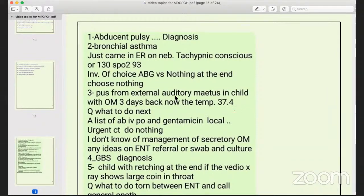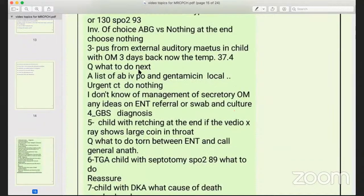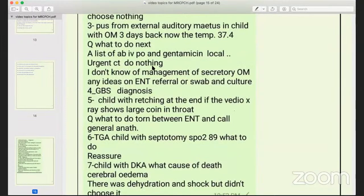Otitis media with perforation of the membrane. What to do next? A list of antibiotics, IV, oral. I think oral is enough. Oral antibiotic. For perforation of the membrane, I have no idea, but I will give oral amoxiclav, and metronidazole, because there is some pus, anaerobic infection.